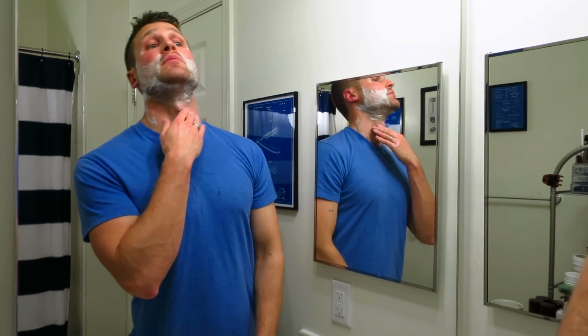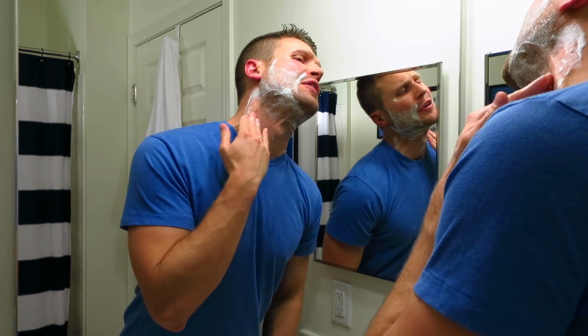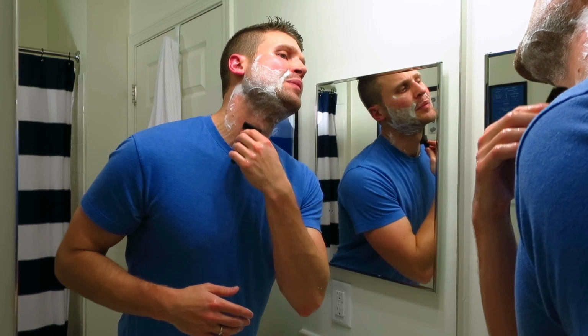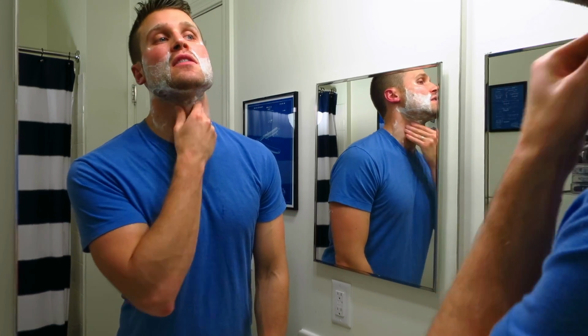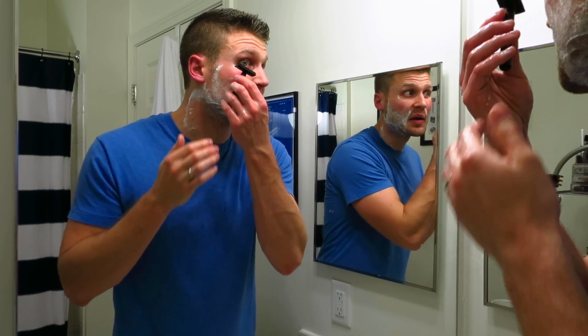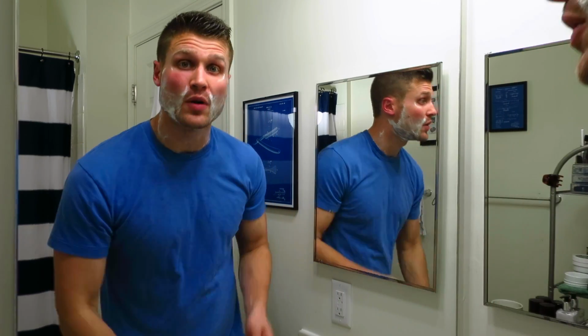Alright, just checking out my overall symmetry here. This looks good. Below this line. There we go. All those hairs are gone. I'm checking over here. Also looks good. Cheeks, just feeling around. I can take off a little bit right here. Alright, that feels good. I'm going to go ahead and rinse off.